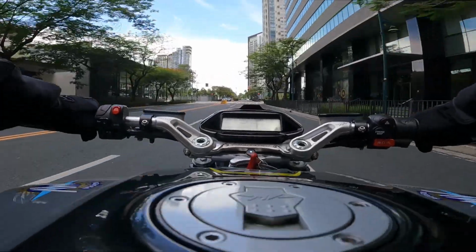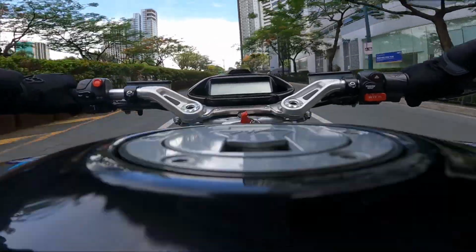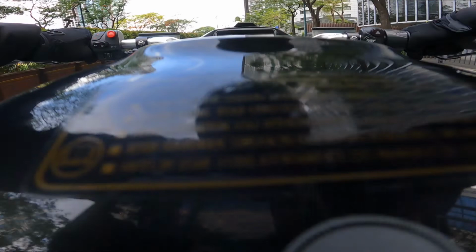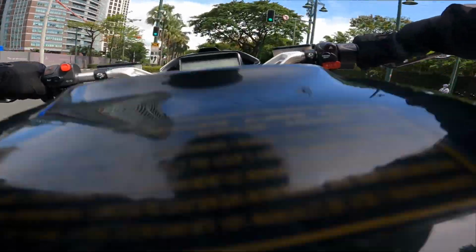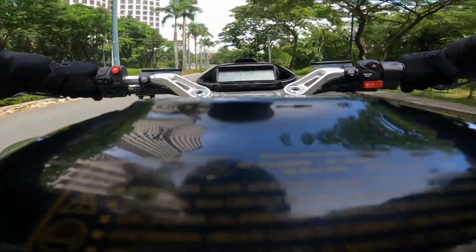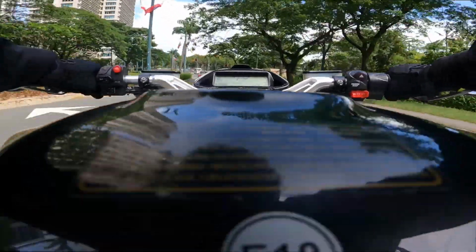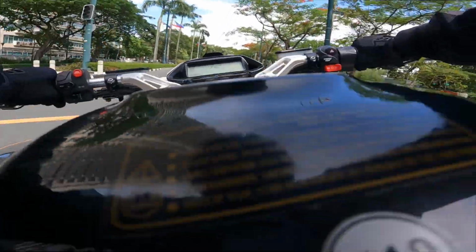And another stoplight. Again, this is a fast bike. Stoplights will come within a few moments, so you have to make sure that you have enough space to brake, and also that you're not going over the speed limit. So just being mindful, because as we've seen earlier in the video, there are cyclists, people that cross the street even if it's a green light for me, so we just want to avoid hitting them. So now we're going to be able to go straight into Lawton Avenue and into McKinley West, where we can somehow stretch this bike's legs.